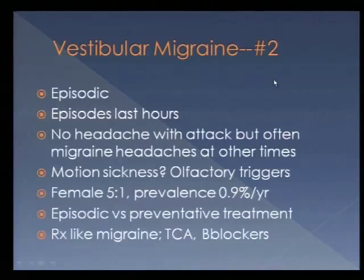Sorry. I already kind of went over the key as far as migraine, with an old history of motion sickness. And again, these are going to be episodes that come and go, and they may or may not have headache associated with them, but you would certainly approach it in a different fashion. You'd probably use beta blockers and tricyclic antidepressants to help.